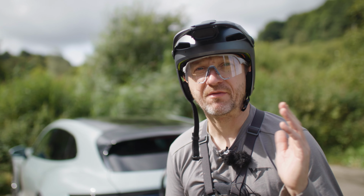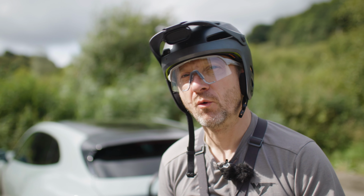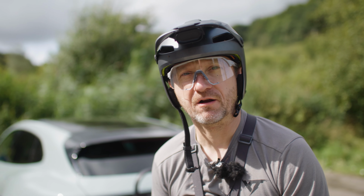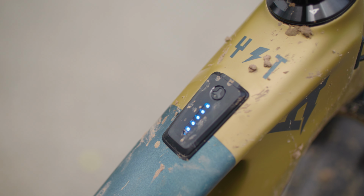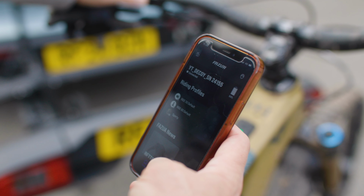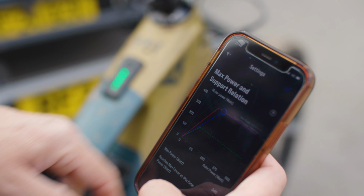So we've just arrived at the third zone for today, which is Turpis Bike Park. But before we pedal up, I'm just going to do a quick check on the battery. Obviously there's the display on the top tube, but you can also connect to the app to get a more precise reading, as well as tune various characteristics of the motor.